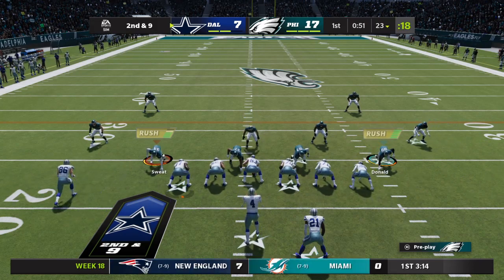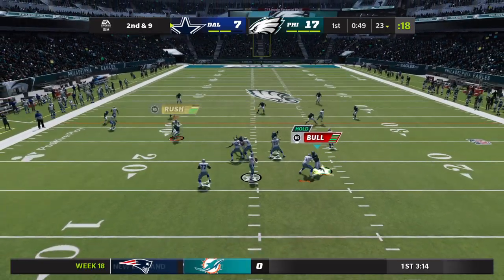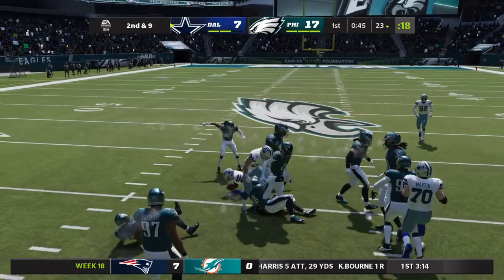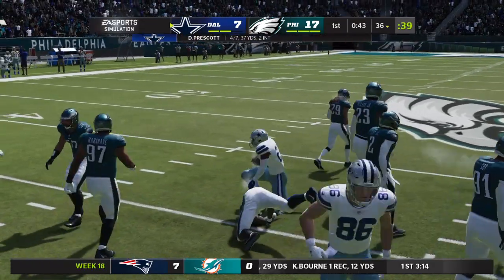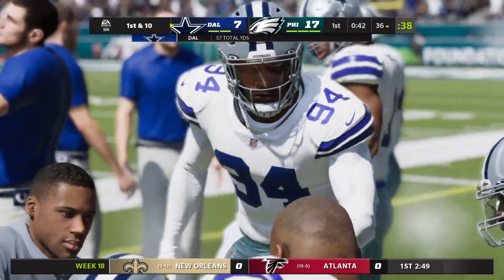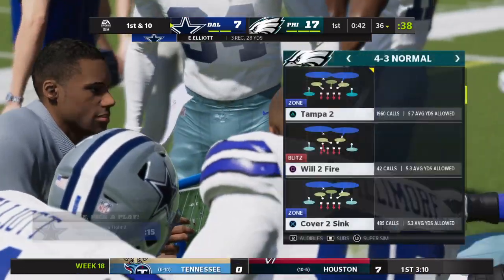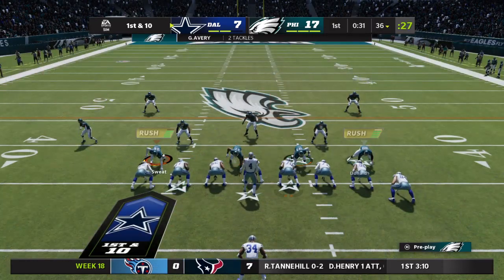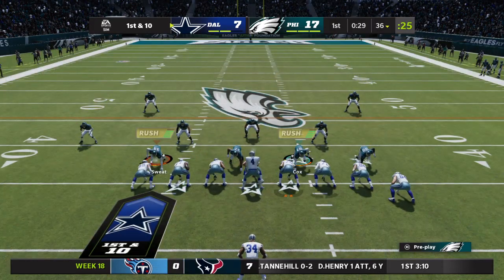On 2nd and 9. Prescott, and he'll go underneath here to Elliott. And he's taken down, but able to slip across the 35. And I like the idea here. Get the ball in his hands, even if it's in the passing game. Three catches a week ago, and he does a nice job here to pick up yardage. So from the 36 now, first and 10.